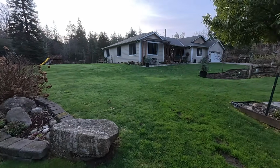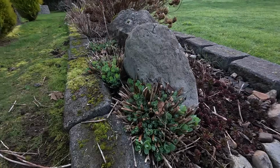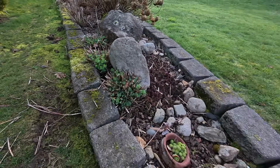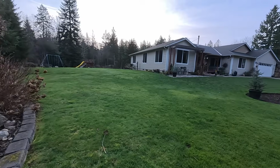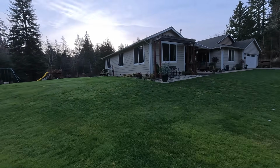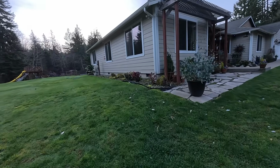Okay, we already looked at the front porch. I'll show you these. Sedum are coming back. These are the autumn joy. I think that's what they're called. But what I really want to show you is these gorgeous hellebore. They're just unbelievable.